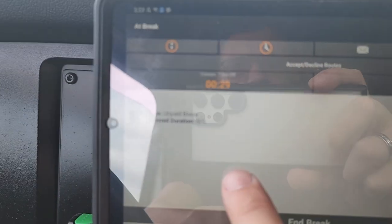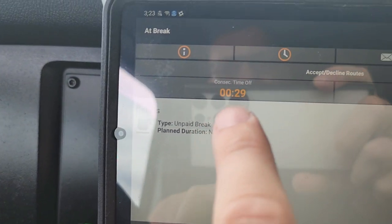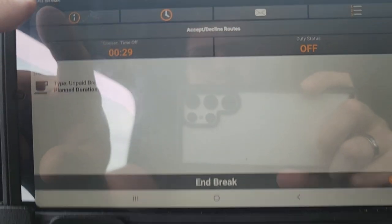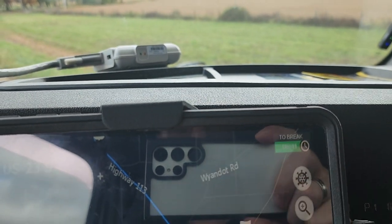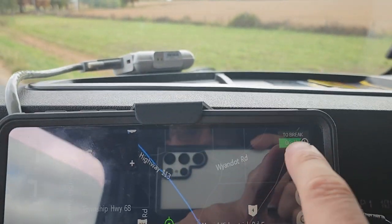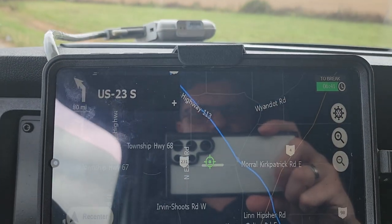Well, that was quick. 29 minutes already. What? And now I've got 6 hours and 41 minutes until my break, so that's when my 14 hours expire. All right, let's do it. Let's go. Okay. It's 6:07. Got here to my first stop in Columbus, Ohio.